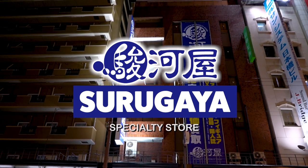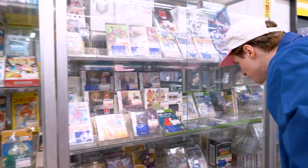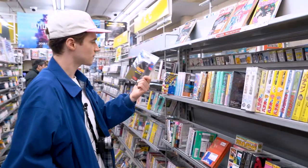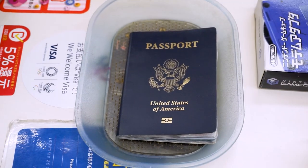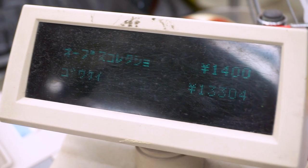So our third stop today is here at Surugaya Specialty Store. This one is just a couple blocks from the second Super Potato we were just at. At this shop, the prices for these games tend to be a little bit cheaper. Now here's what's really awesome. If you're traveling here and you have your passport with you, you can make all of your purchases tax-free. Tax is pretty high, so if you spend 100, maybe even find a lot and spend 200 bucks, that's 10, 20, 30 bucks that you can save by just showing them your passport. So I think that's about it. Let's find Anthony inside and see what we can find here.